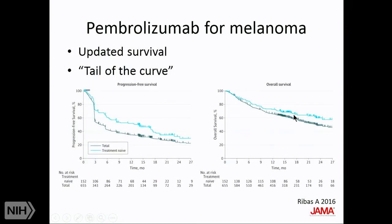So these are the updated survivals that were published in 2016. And you can see we're out 2 years, 60% survival. So again, just to remind you, median survival for patients with metastatic melanoma was about 12 months 10 years ago.